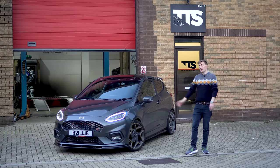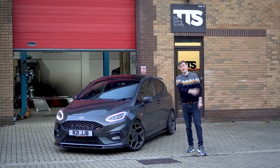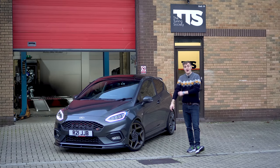Now, if you want to come down here, see what your car can do on this dyno, then obviously this is the Tuning Society in Basingstoke. On the last Friday of every month, they have a bit of a free-for-all. Come down here, jump on the dyno, see what your car makes. And let me know your results if you come down here.